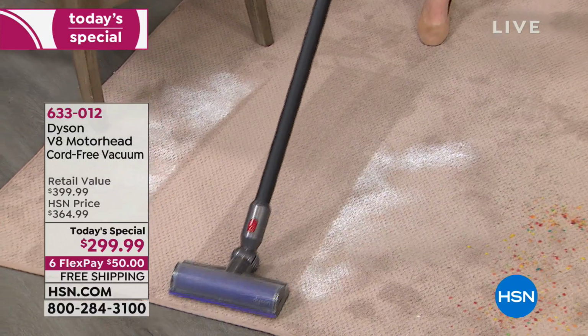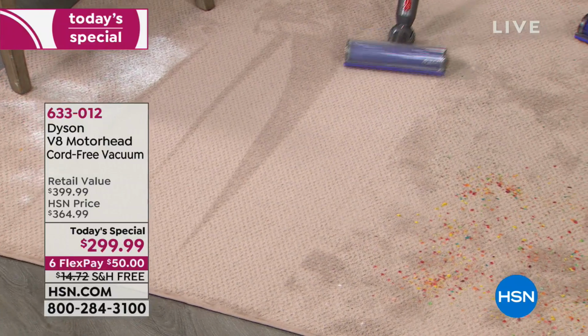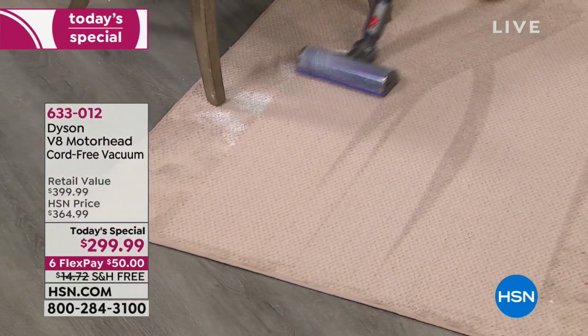It's not throwing all of those particles into the air. It's one less thing you have to worry about breathing in, and it's just healthier for you. It's healthier for your children, for your grandchildren, for everybody in the family. It's trapping all of those fine particles.